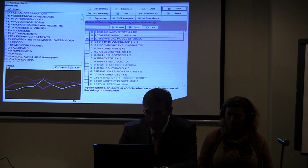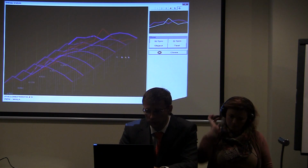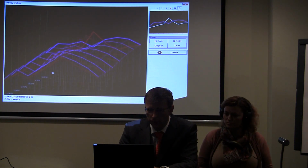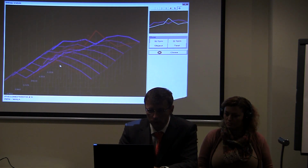Okay, pyelonephritis. Correction shows us a low coefficient. A little lower, we can use entropy analysis for special analysis of this problem. So we have this function, which shows us the step-by-step development from a healthy organ to an organ with this problem.